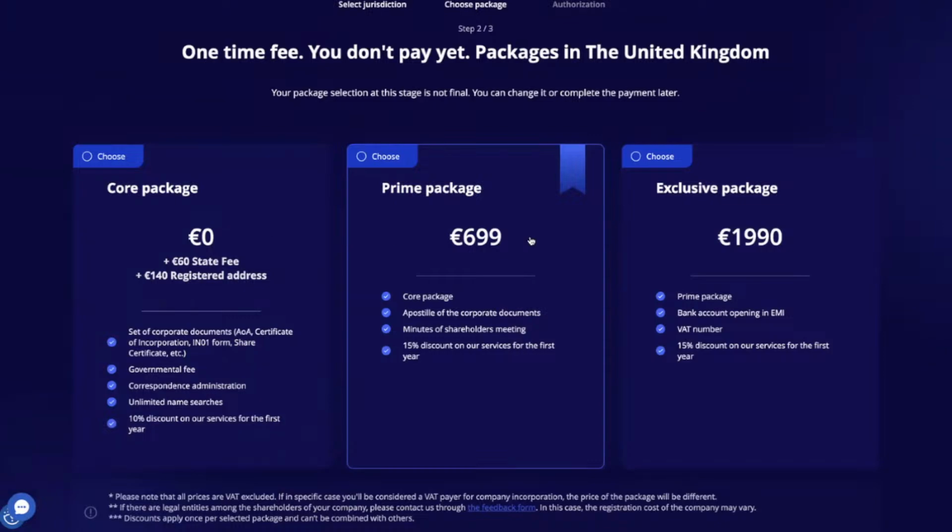The prime package includes the apostille of the corporate documents, which means that, for instance, if you want to open a bank account, you need to have an apostille, or you want to certify the good standing of your company for your investors or customers.